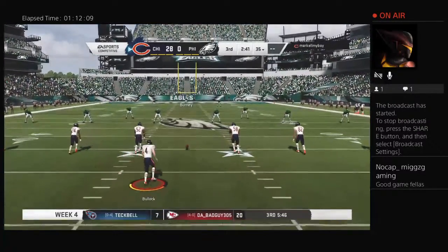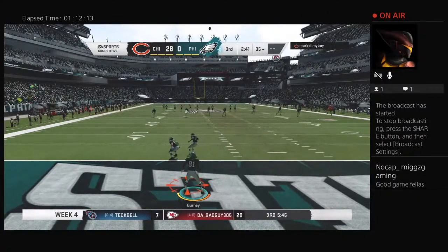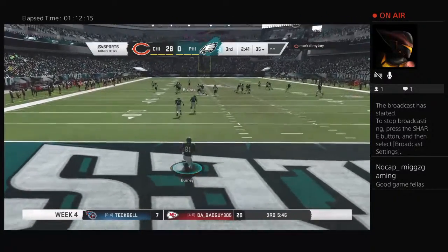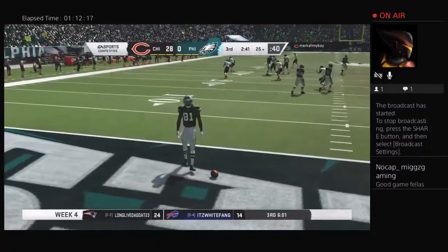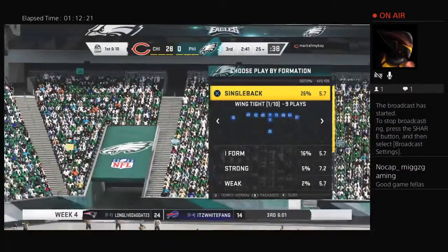Now Bullock will send this one away after the touchdown. That's fielded in the end zone, and he won't return this one. He'll go down to a knee, and they'll start at the 25.